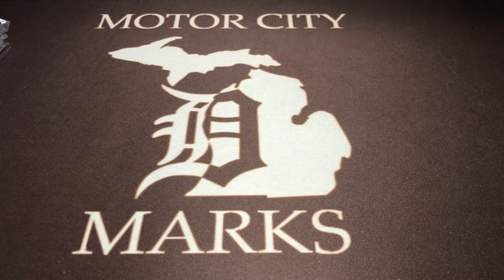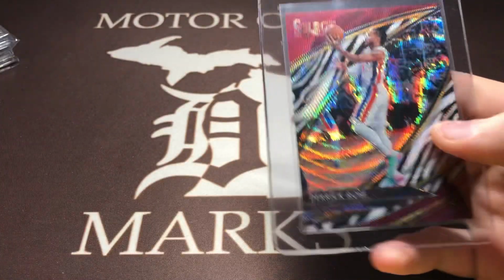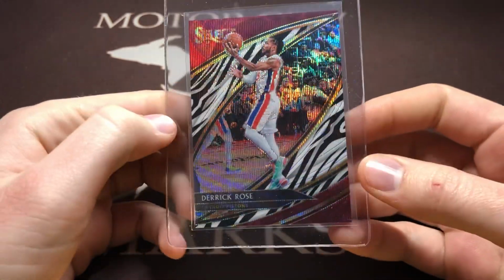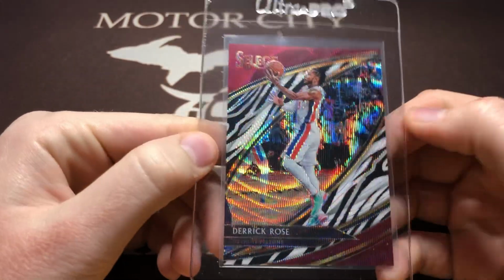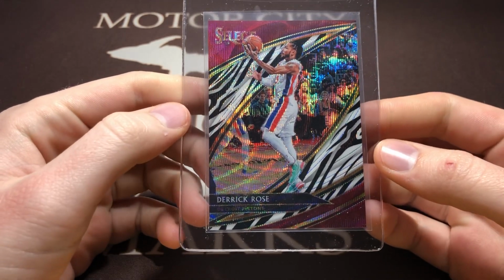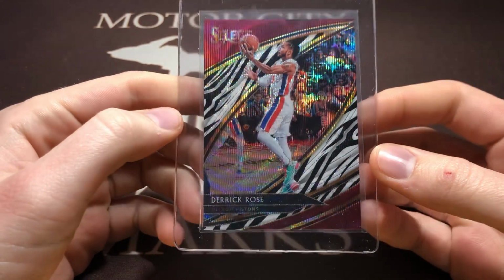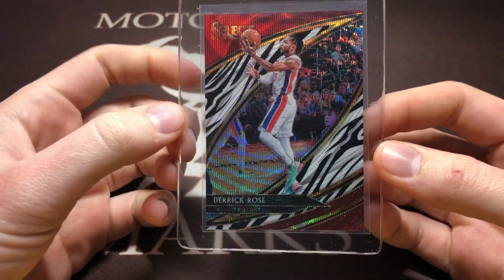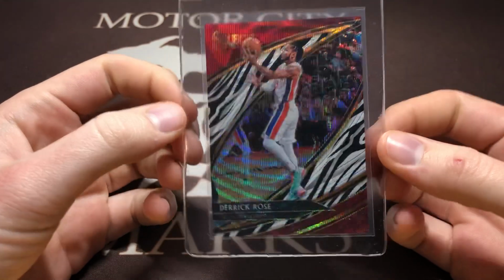So yeah, that'll do it for wrestling. I do have a decent stack here of sports, so I'm gonna hop in with a recent purchase of mine. This one is actually what I was excited about. I can't remember if I had mentioned it in my latest quarantine clearance blasters video, but this is a case hit from 2019 Select.